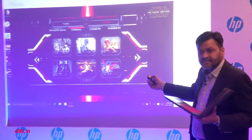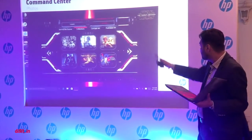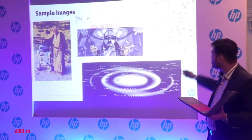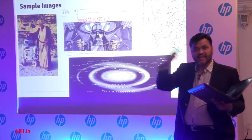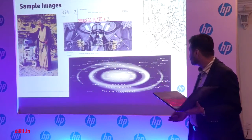To make it a complete experience, so we spoke about all this, right? This is the command center thing, this is how it will look. You will definitely get an experience when you have a touch and feel of the product. This is how it will look like. The sample images which I spoke about, it also has sketches of the characters actually. The characters were thought of, how the sketching was done, so the fan can really look at how the character was designed. So those kind of stuff is there.